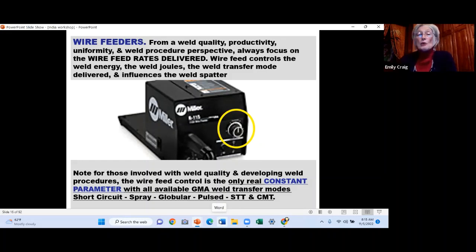Wire feed controls the weld energy that you're going to get, as long as the voltage from the power source is big enough to provide that energy. The wire feed is going to create the weld transfer mode. It'll be low settings for short circuit, moderate settings for pulsed, high settings for spray.